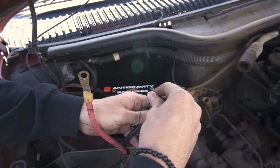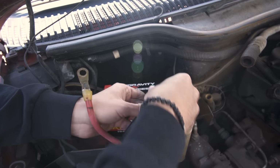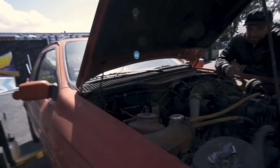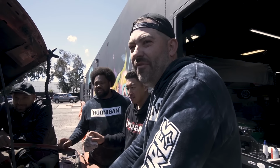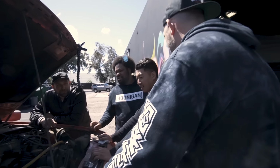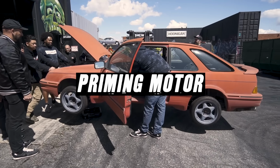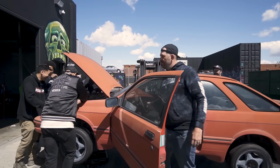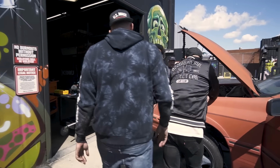Just don't arc it. Ron, yeah, bro, I like that triple stack. Ooh. Let's go. That's OEM, bro. We could actually put this on the floor and be safe if we wanted to. Nice, nice tall guy. Yeah, all right, working. That's prime. All right, let's put some gas in there. Put spark plugs back in.